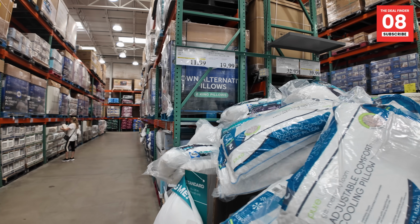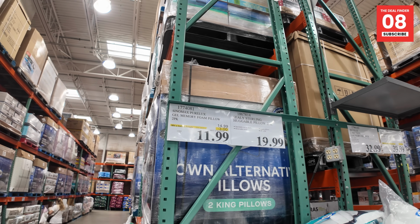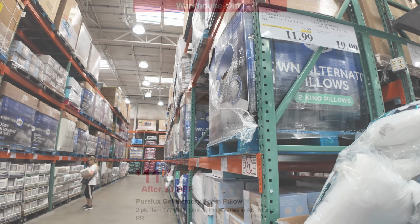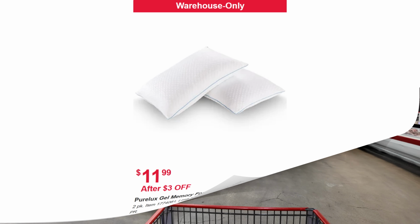Right now, you got kids going away to college. You got kids going to camp. Look at this price. Awesome price. Or maybe you just need new pillows for yourself. They're taking $3 off, only $11.99. Prior to the sale, even $14.99 sounds like a pretty good price for the quality of these pillows.